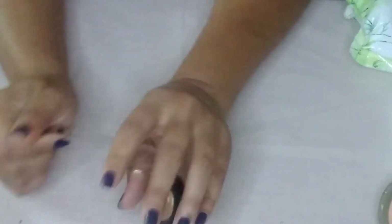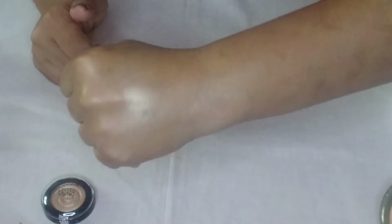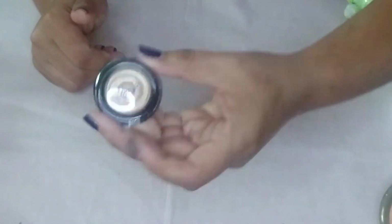Let me swatch this and see what I think about it. It feels very smooth. And it's a pretty gold. I have tones like this in other formulas. Yeah, I think I'm going to declutter it. It's a pretty formula. It's a pretty highlight, but I have other ones that I like more in this kind of tone, so I am going to go ahead and declutter this.